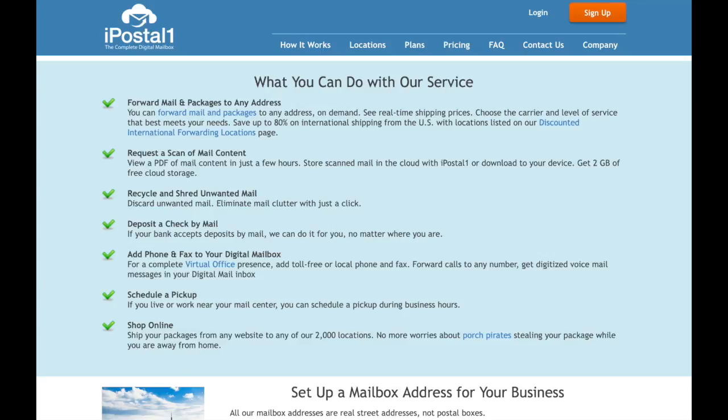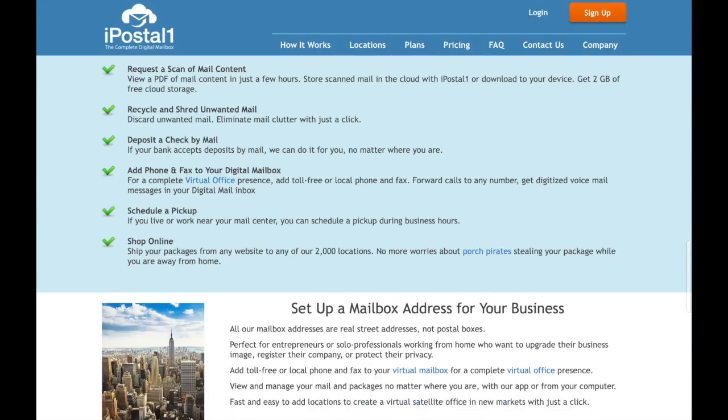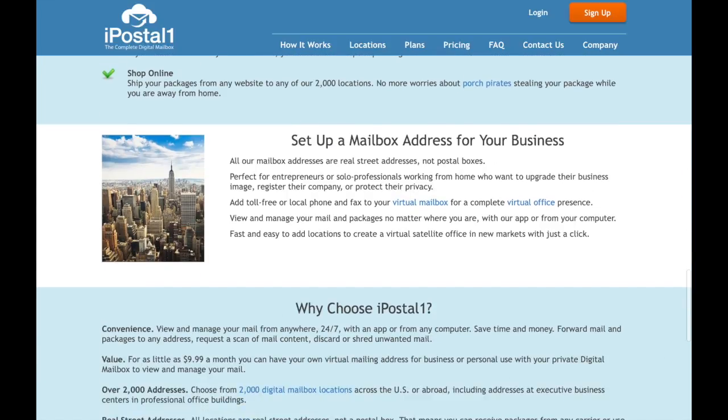So we're going to go down to what can you do with our service, which this section is very important because it's going to tell you everything that you can do with this service. So starting off with forward mail and packages to any address, you can request a scan of mail content. And that's very important, especially if you like to travel a lot. They can recycle and shred unwanted mail, deposit a check by mail. You can add a phone and fax to your digital mailbox, schedule a pickup for any of your packages, and also shop online. So we're gonna continue going down to the other sections.